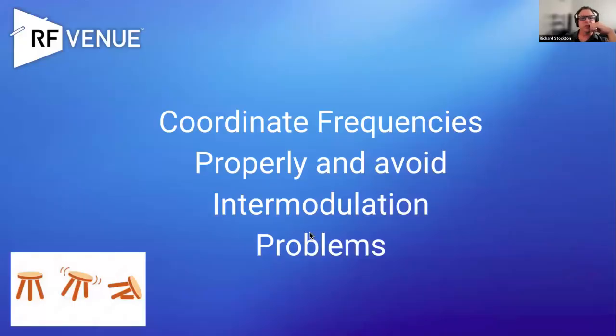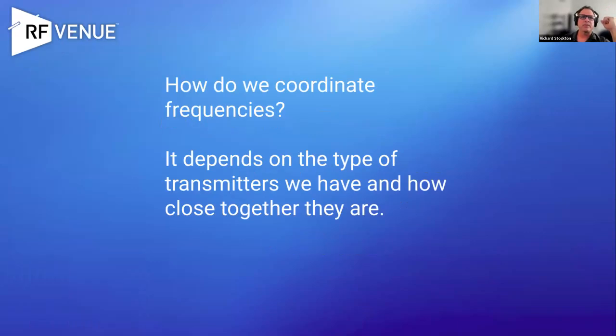So let's go to coordinating. You can't just pick different numbers. I think we all know that. You can't just pick different frequencies. There's a mathematical relationship between the numbers, and if it's a bad mathematical relationship, then it causes noise. So you have to pick the good relationship, and that means using your calculation program.